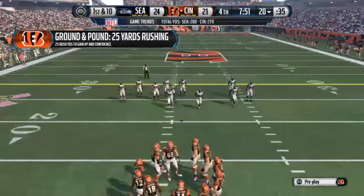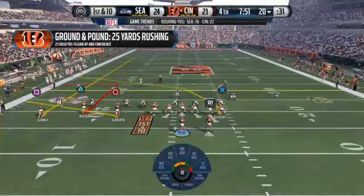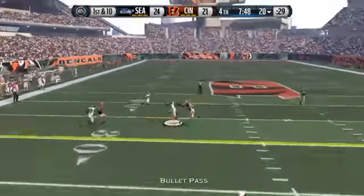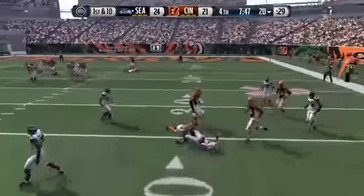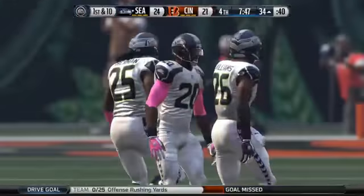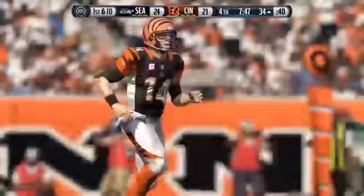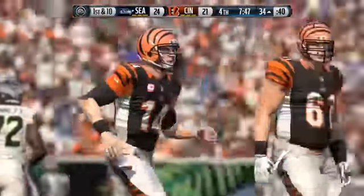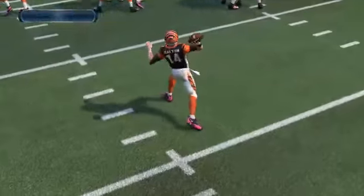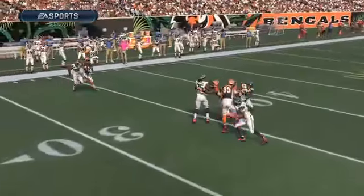The Bengals now march to the line. Tightly contested game here in the fourth. The score's 24-21. First down at the 20. Intercepted. Good job that time by the defense. Not being fooled, being in position. When you're in position, you have a chance to make the play. That time they did. They got the interception.